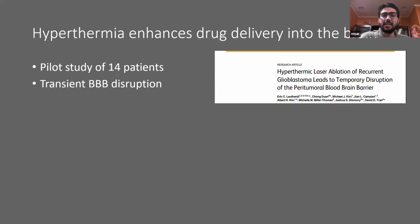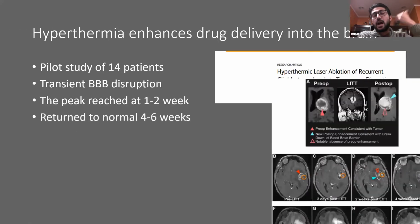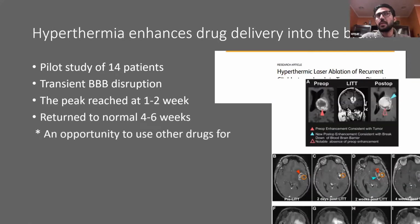And this is a very interesting finding because it can give us an opportunity to use many drugs to treat glioblastoma. We know that many drugs are effective against glioblastoma in vitro, but we cannot use them in the clinic simply because they cannot cross the blood-brain barrier. So by combining them with hyperthermia, this gives us an opportunity to use these drugs.